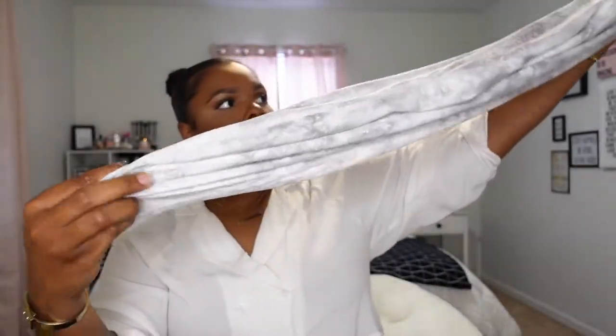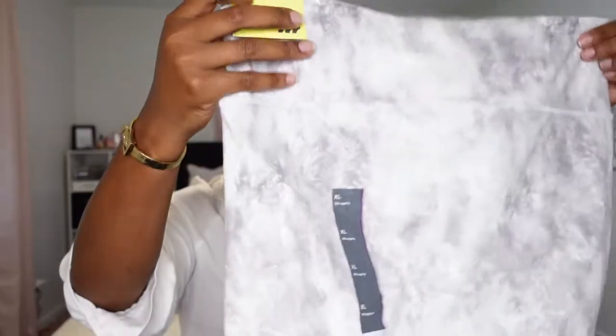The next pair that I got are these kind of marble-ish print, gray and white. These are more of a capri. And this is from the All In Motion brand as well. These are just in a regular size extra large because the material isn't as restricting as the purple pair. So these are a little bit more stretchy. These are the high-rise 7-8 leggings. And these are the contour power waist, so they really help to suck in your stomach a little bit because I need it. And like I said, these are in the extra large. And these were $19.90.